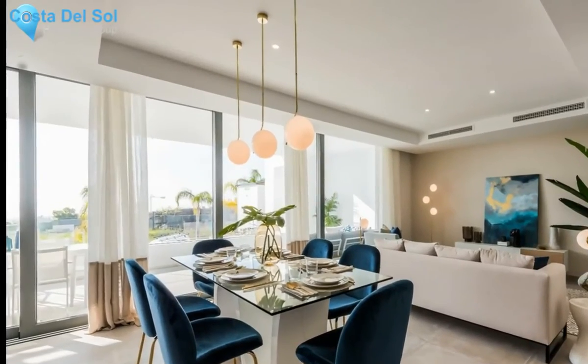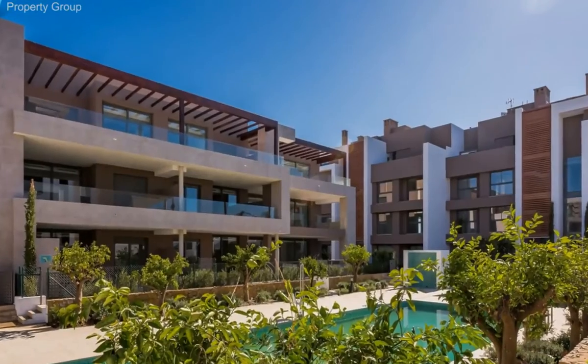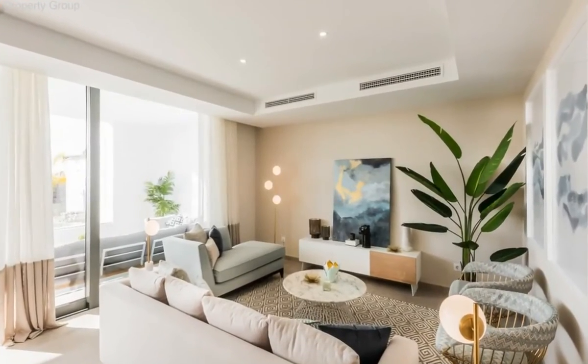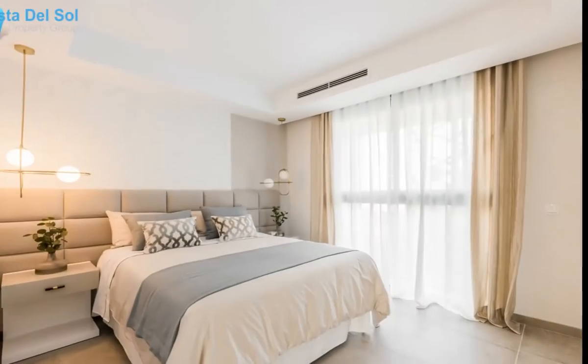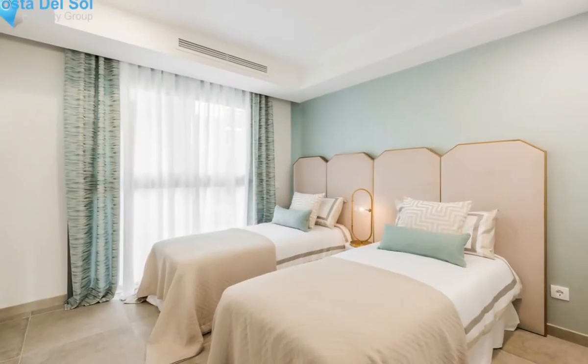Luxury apartments in New Golden Mile, Estepona. Brand new luxury complex consists of 47 modern 2-3 bedroom apartments distributed in 4 blocks of 3 floors. These modern apartments come with large terraces, open spaces, a big community swimming pool, underground parking spaces and storage rooms.